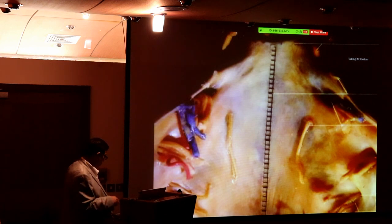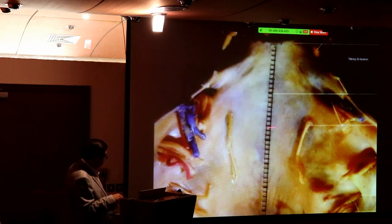You have the brainstem, and then you have the lower cranial nerves, glossopharyngeal, vagus, accessory, 7/8 nerve, the abducens nerve, 6th nerve, and this is the trigeminal nerve. And here is the vein of Dandy or superior petrosal vein going to the superior petrosal sinus. We will be operating here.